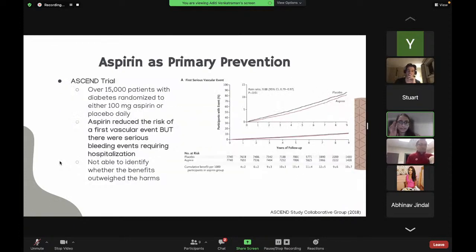And when we take a look at the ASCEND trial, this was a trial with over 15,000 patients with diabetes who were randomized to either 100 milligrams of aspirin a day or placebo daily. Aspirin reduced the risk of the first vascular event, but there were serious bleeding events requiring hospitalization in the aspirin group. So the researchers could not identify whether the benefit of perhaps reducing the risk of a first vascular event outweighed the significant bleeding that occurred in some of the trial participants.